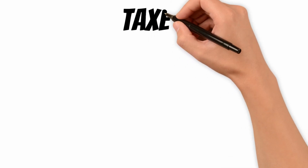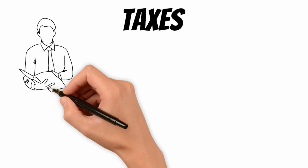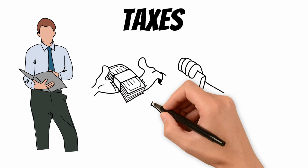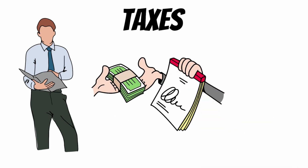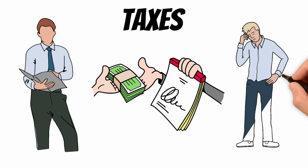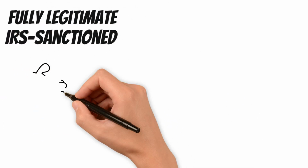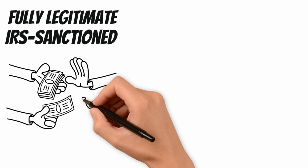Taxes. The mere mention of the word is enough to send a shiver down the spine of any hard-working American. It's no secret that watching a substantial portion of your income disappear into the government's coffers each month can be a bitter pill to swallow. But what if I told you that there are legitimate, IRS-sanctioned methods you can use to keep more of your money working for you and your family instead of the government?